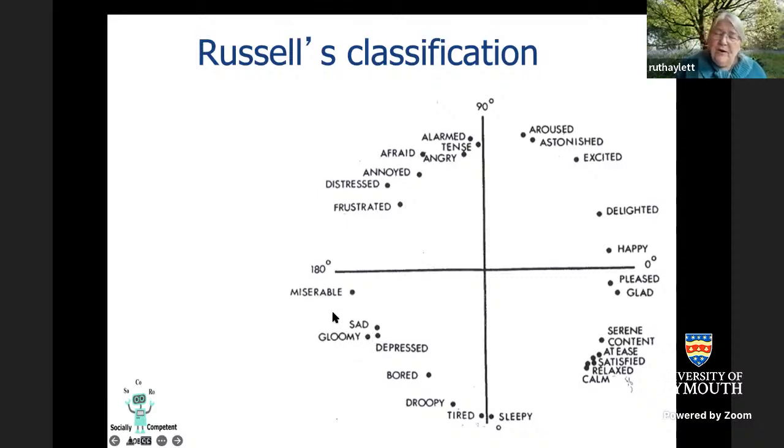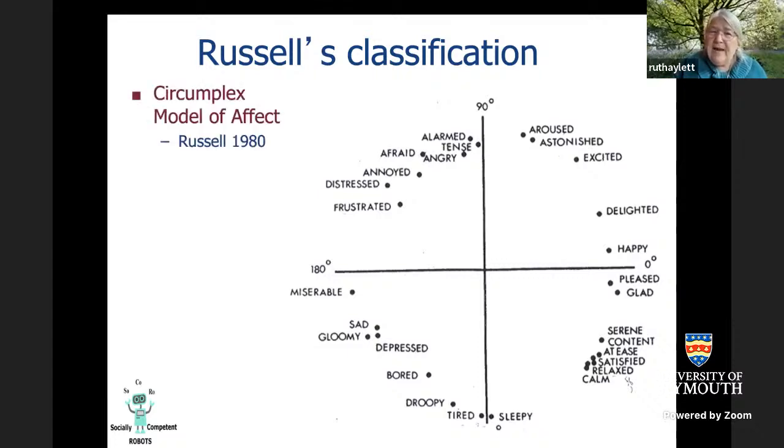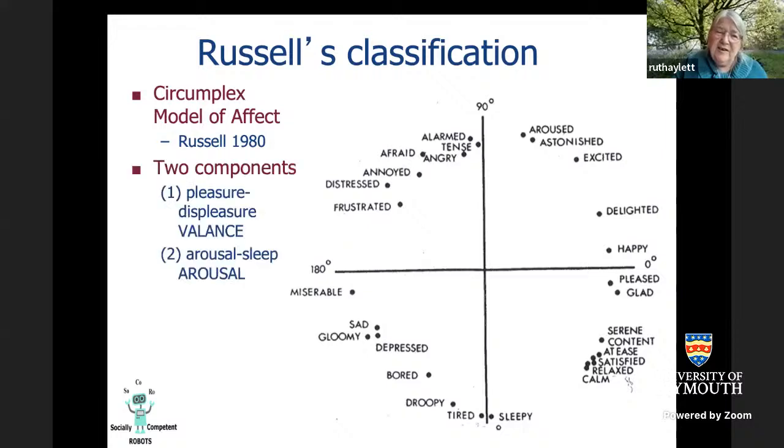So whereas the primitive emotions weren't very useful for our empathic robot tutor, you can see that at least we do have frustration and boredom on this particular version. So it's a more versatile model in some ways than the primitive emotions, though lots of people I know try to use the primitive emotions model in their social agents. We can map this circumplex model of affect onto faces. Yes, I've told you about the two components.